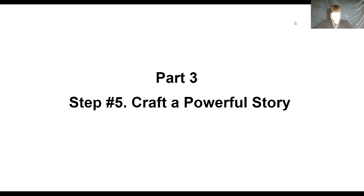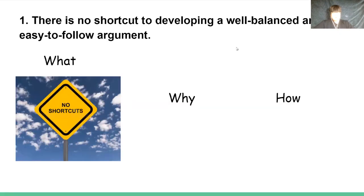Next, step 5, craft a powerful story. Carney says formulating a solid argument cannot be reduced to a system, because it is a mental exercise that requires critical thinking and creativity. Then how can you do that? He says describe your argument in a top-level outline.